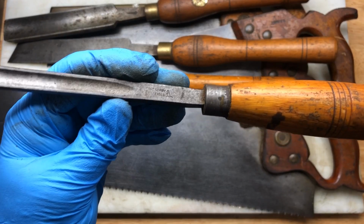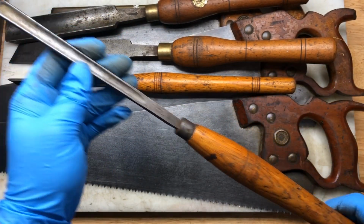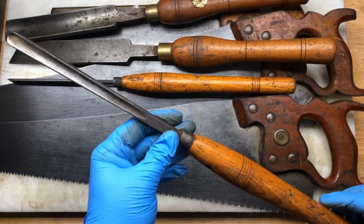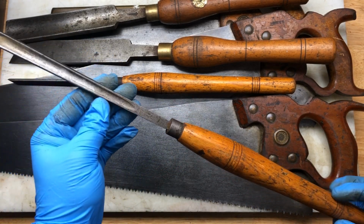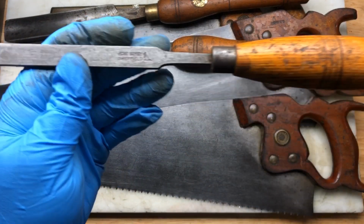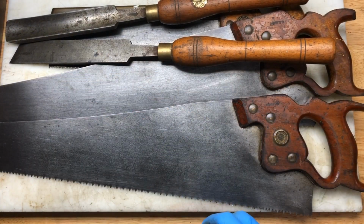Are these gouges? That's a Robert Sorby gouge. Now I have got a lathe, and I do have a set, but these are longer. And I imagine the Sorby ones are exquisite, you know, steel. So decided to keep that one. We have another Sorby chisel. I decided to keep that one.